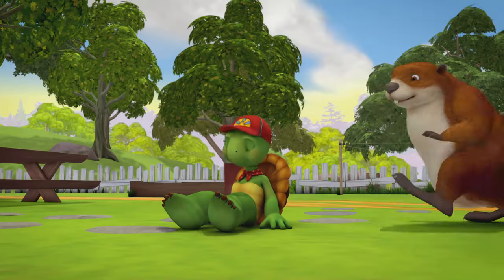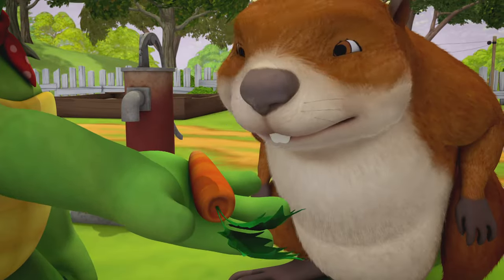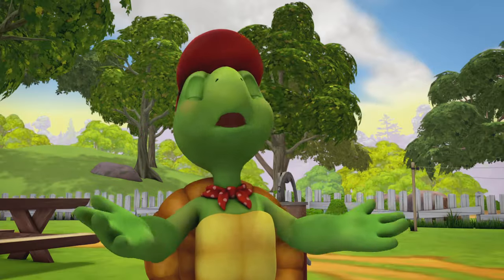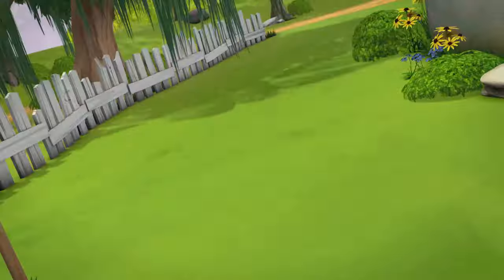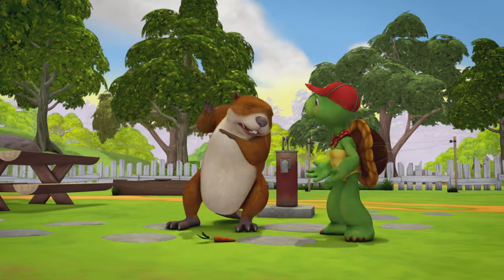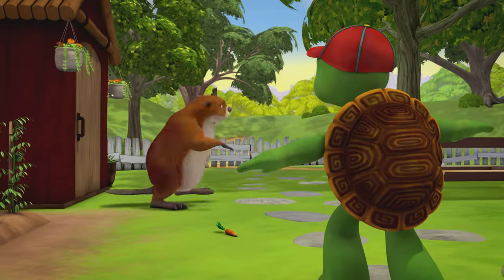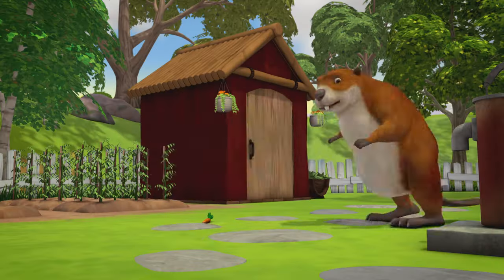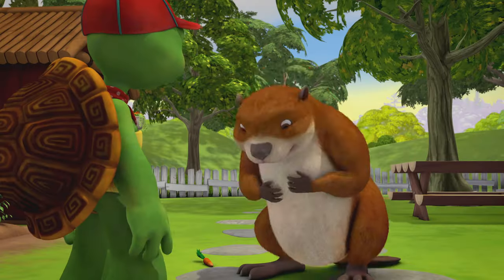Whoa! Thanks, Beaver. I give up. These carrots are way too tiny. I'm running out of ideas. Huh? You have an idea? Let me guess. Something about birds? An airplane? A windmill? Beaver! Sorry, Beaver. I don't get it.